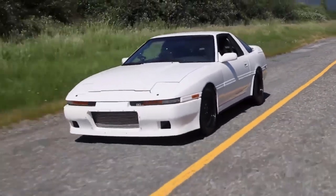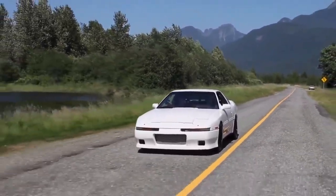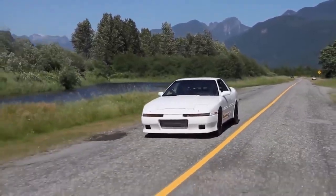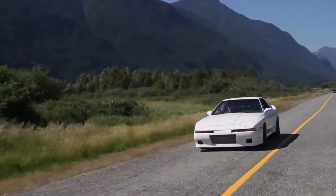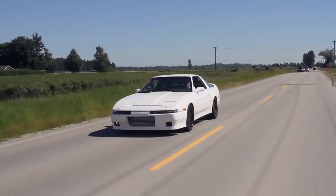So here we are in Dwayne's 1,000 horsepower Mark III Supra. The suspension is stiff for sure, but he's got adjustable dampening on it, so it's definitely controllable. Thank you so much, Dwayne, for letting me drive this car. This is a privilege and an honor.